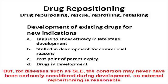So what you might consider external repositioning, those from the academic community looking at the characteristics of drugs and trying to identify ones that could work in this condition, and perhaps working with their partners in pharma and biotech to reposition them for this disease.